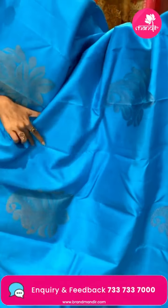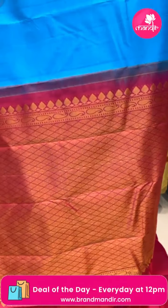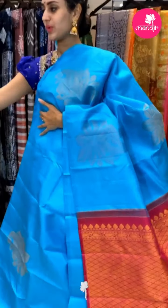So coming to the body, it has beautiful paisleys and floral booties. And it's borderless again. And here comes the pallu, which is brocade. And the blouse is a beautiful contrast. So, it's a sky blue and pink border. So, I'll give you the pricing and the contact details of this one.